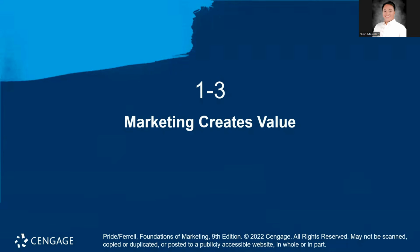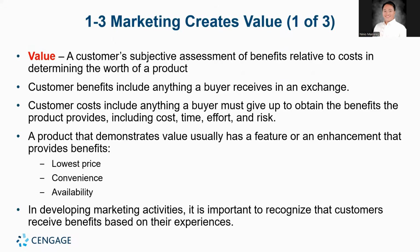So marketing creates value. When we talk about value, it's a customer's subjective assessment of benefits relative to cost in determining the worth of a product. So value refers to how customers decide whether a product is worth buying by comparing the benefits they receive with what they need to give up. Customers do not only consider the price, they also consider the quality, convenience, experience, and satisfaction they get from the product.